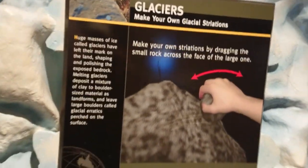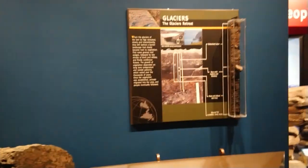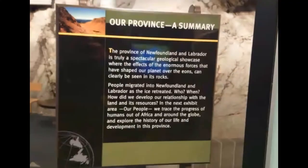Make your own glacial striations. It's possible that only the highest parts of the Torngat and Kaumajet Mountains in Labrador and the Long Range Mountains in Newfoundland remain clear of the gigantic ice sheet.